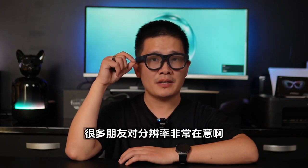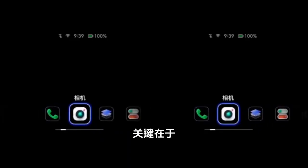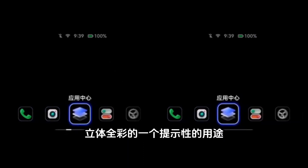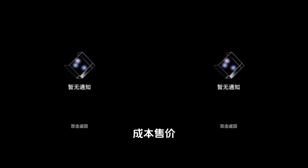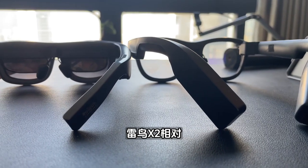The monocular display of the glasses has a parameter of 480p. Many friends are very concerned about resolution. If micro LED were also used for 720p or 1080p, besides its high cost, the key is that the function of the Rayneo X2 is more focused on the suggestive use of three-dimensional full color, instead of traditional viewing display requirements. The resolution requirement for practical application is not high, and going for excessive resolution not only brings cost, selling price, power consumption and heat generation, but also greater challenges in weight.